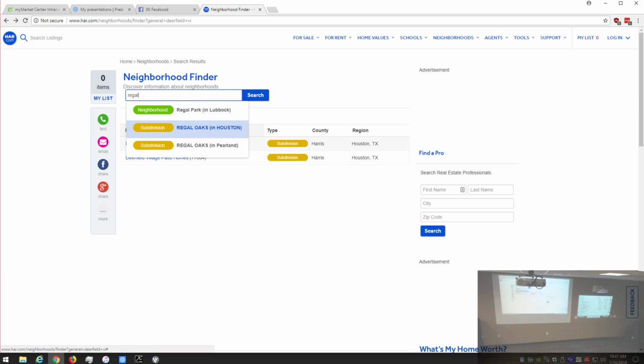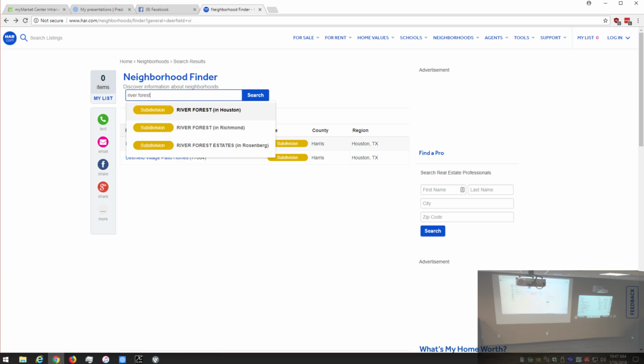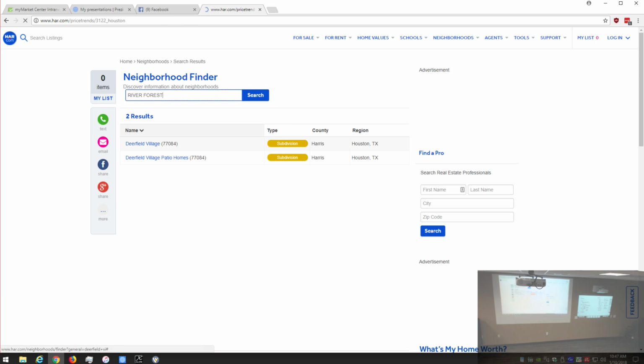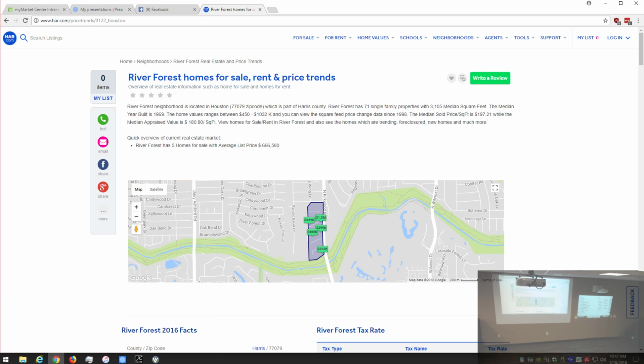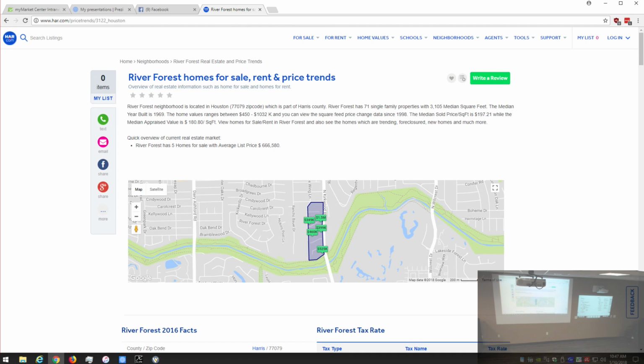Regal Oaks. Forest. River Forest, I'm sorry. There you go, perfect. All right, so you're much less than 300 or 100 A's. How many are in your database? You said 30. Okay, don't feel bad, right?